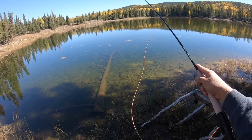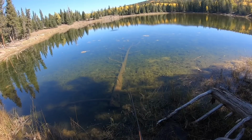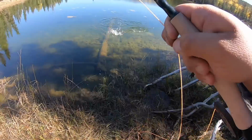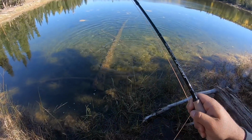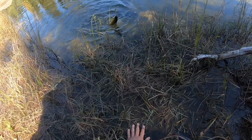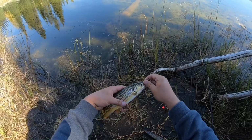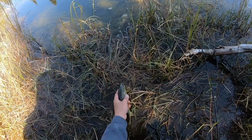I mean, I can see four fish right here in front of me, just cruising the shallows. Oh, when I kind of move it a little bit, that's when they get interested. Oh, one's looking at it. Got him. Heck yeah, another one. I think I figured out a fly that works. Or maybe I'm just getting lucky. All right, now this one's a little bit smaller, but that's okay. It'd be a good one to throw in the pan. Look at that. These fish are absolutely beautiful. Beautiful, beautiful. There we go.